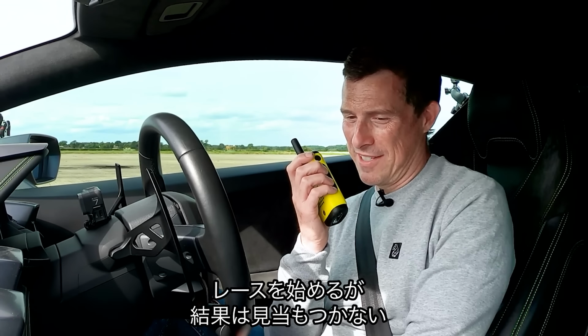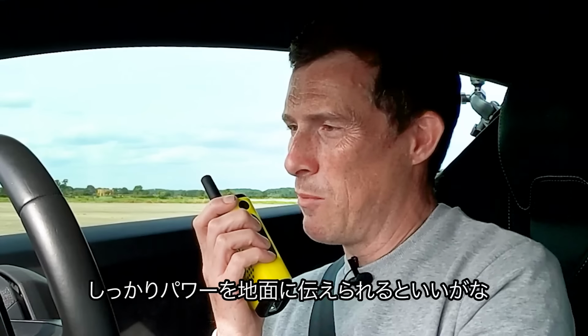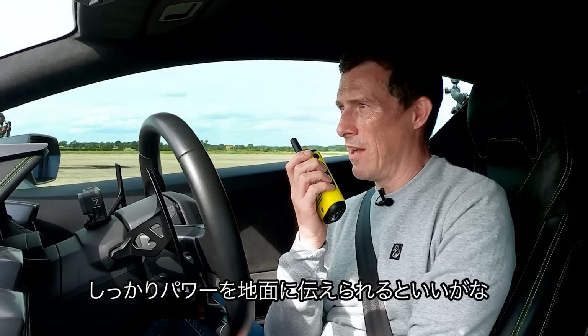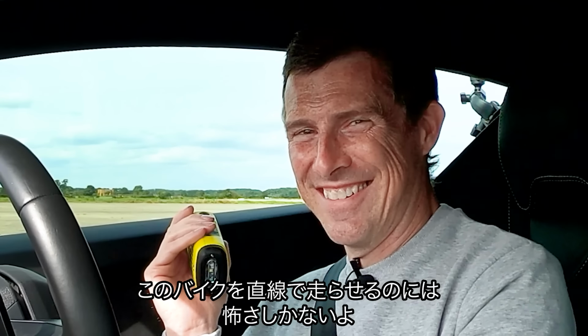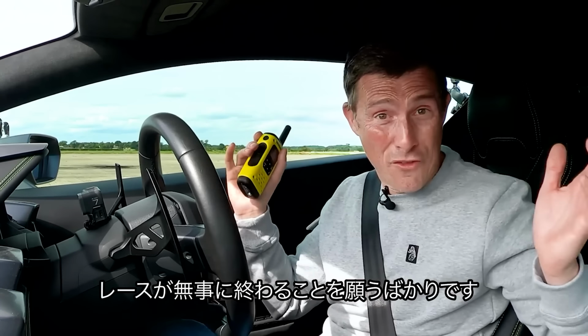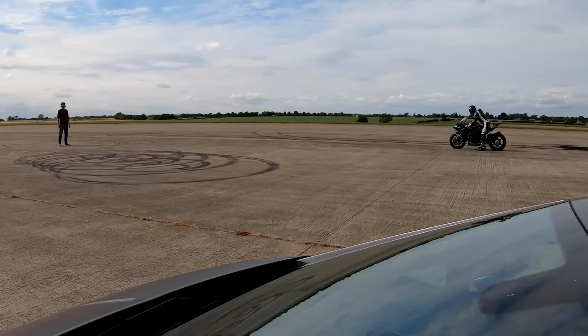Anyway, let's do this race. I've no idea what's going to happen. It's going to be whether you can put your power down and keep your front wheel on the ground, really. Absolutely. I've never been scared on a straight line race on a bike until I got on this one. Let's do it. Let's find out what happens. Hopefully he won't die. If he does, it's his own fault.